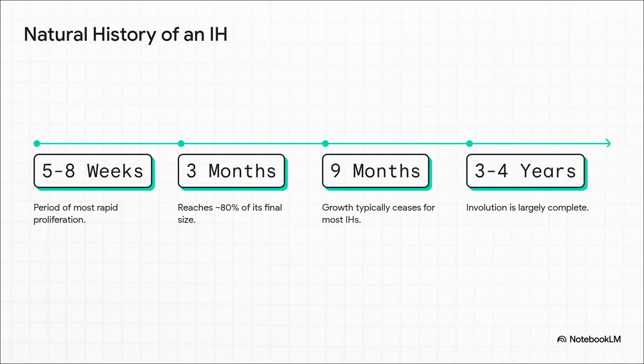This timeline is everything. You need to have this memorized. That 5 to 8 week period, that's when growth is fastest. That is our critical window for intervention if we need it. Think about it. By just 3 months of age, that lesion is already about 80% of its final size. This timeline is one of your most powerful diagnostic tools.